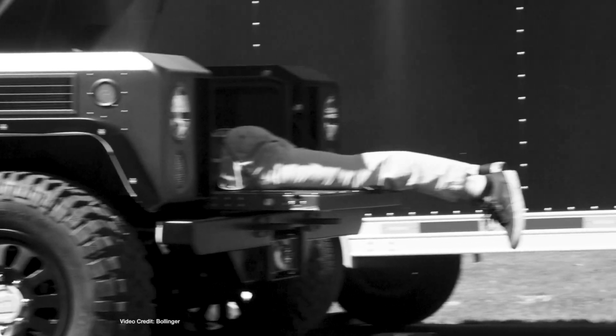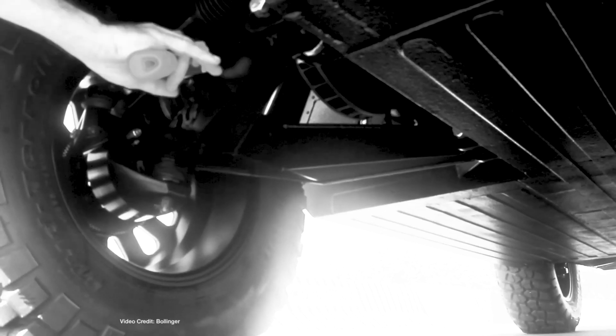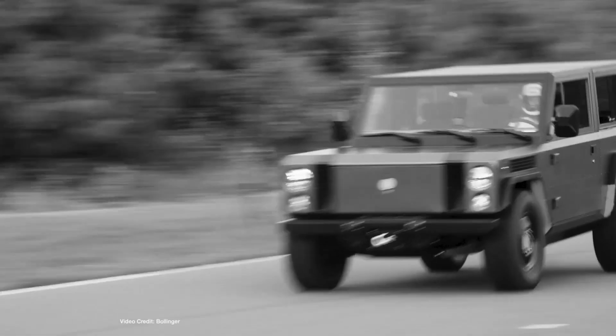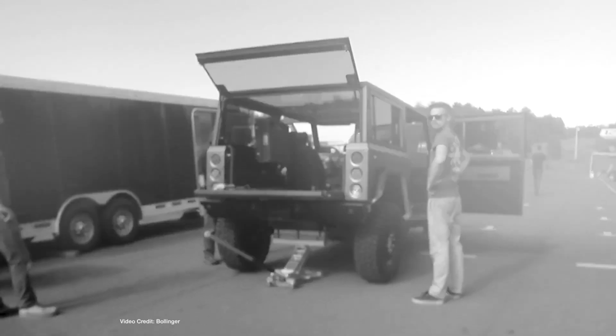Earlier this summer, you may remember the reveal of the Bolliger B1 electric SUV, a bare-bones but well-specced 4x4 which reminds me very much of the original iconic Land Rover. Well, this week, Bolliger revealed the latest in a series of track test videos in which the high-performance truck showed its pedigree, putting its 360 horsepower to good use to show that while its rugged go-anywhere design should be great off-road, it's also able to hold itself at any track day.